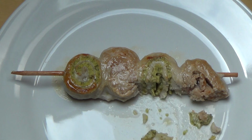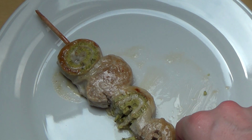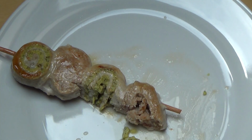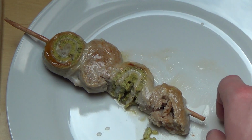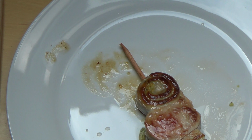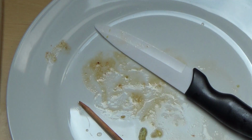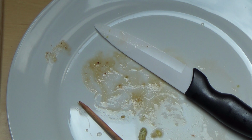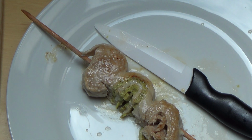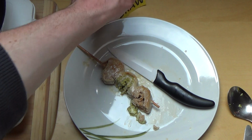Mm-hmm. Ja, Pork-Taste ist da. I'm personally not that big a fan of pork. What do I do? I think I'm giving one last chance here. Eating this. No. I think raw is the right rating for me. Yep.